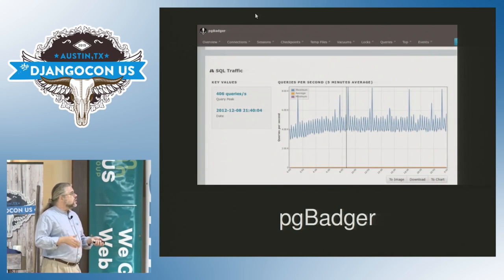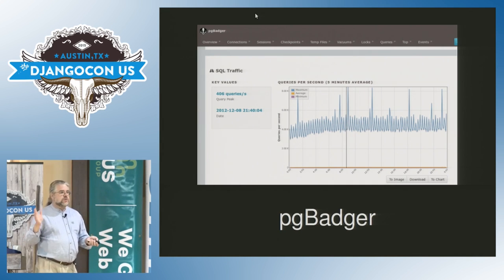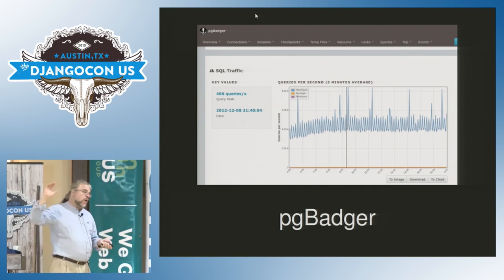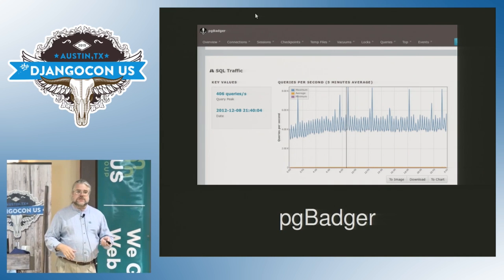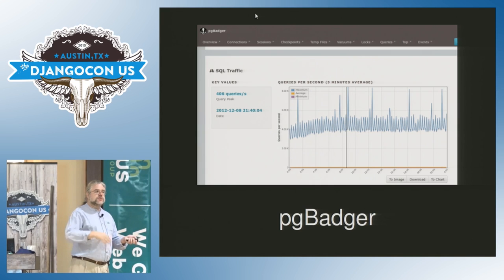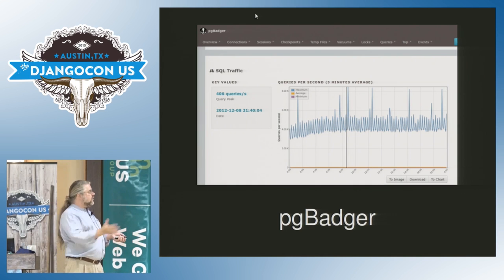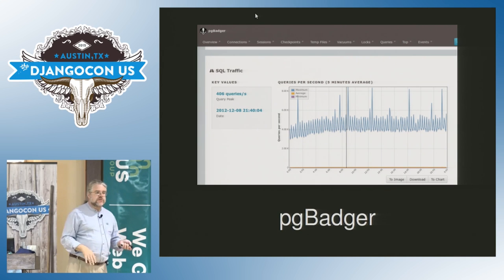So let's find those. One of the really good tools to find these in Postgres is this thing called PG Badger. How PG Badger works is that you turn on all of the logging for Postgres, every logging option it's got, and then you collect those logs for a while, and you run them through this program. It is Perl, but you don't have to hack it to use it. And then it provides you with this incredibly detailed report of everything you're doing.